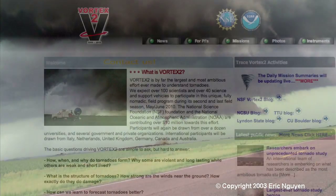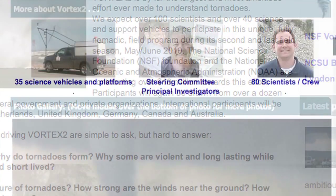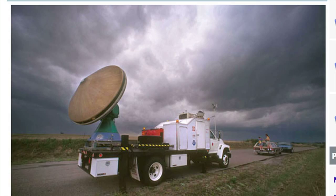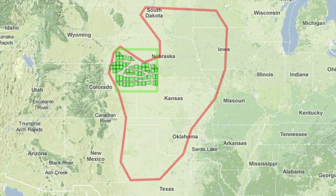The Tempest project is part of a large and ambitious effort to understand tornadoes. The project is called VORTEX2. It stands for the Verification of the Origins of Rotation in Tornadoes Experiment. This spring, from mid-May to mid-June, some 100 scientists and over 40 science and support vehicles will be chasing storms across the high plains of North Texas, southwest Nebraska, eastern Colorado, and western Kansas.